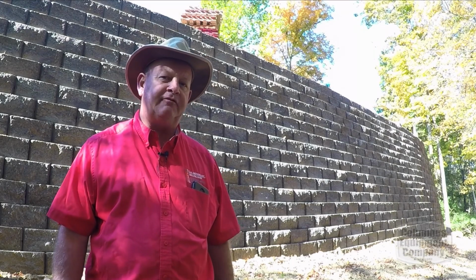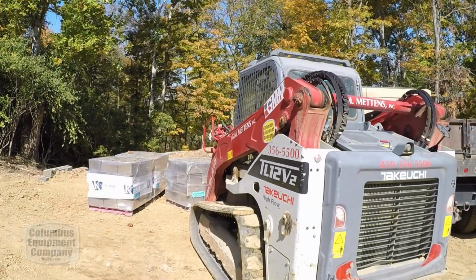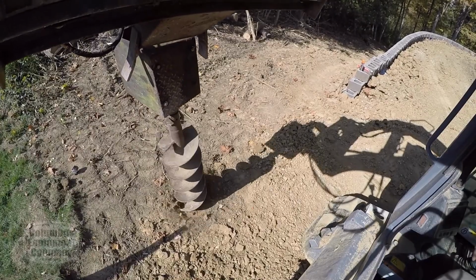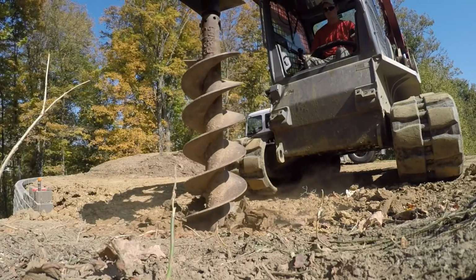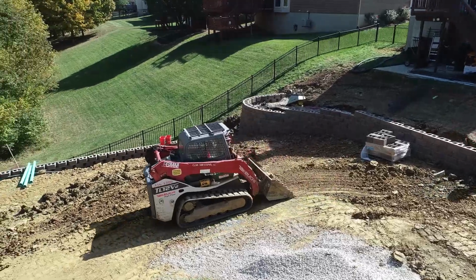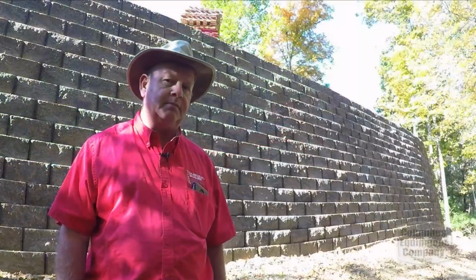Working with Columbus Equipment has been great because they have parts on hand or can get them readily available. It keeps our machines from being down for very long. The hoses that we had to replace, we were able to get immediately and get our machines back up and running. As far as working with Columbus Equipment and their knowledge of the equipment is just incredible. I can give them a call, and if we do have an unusual situation, they can diagnose it.